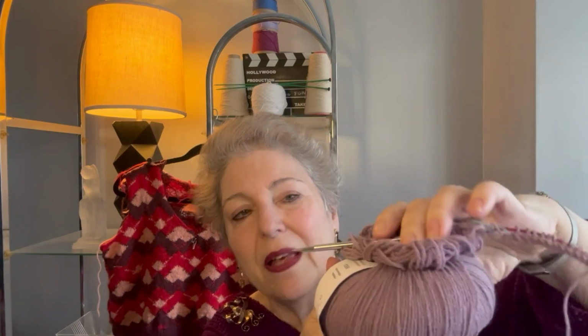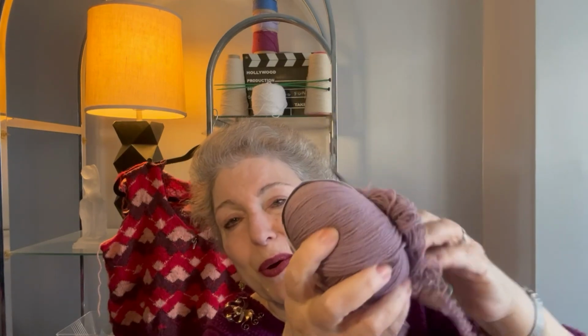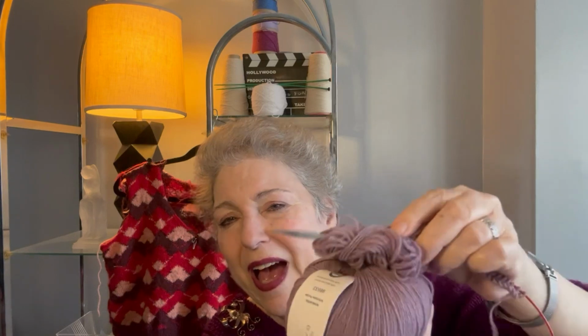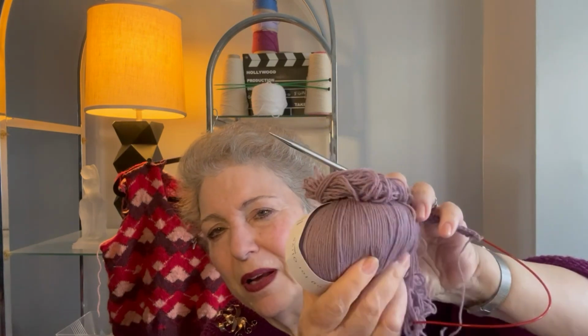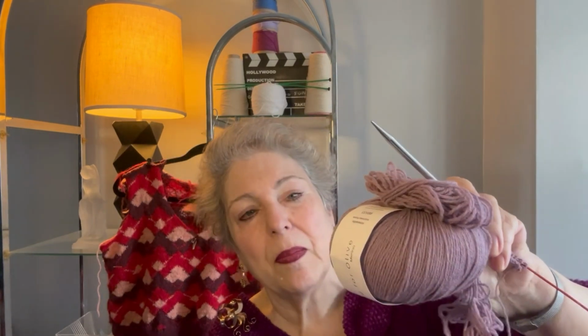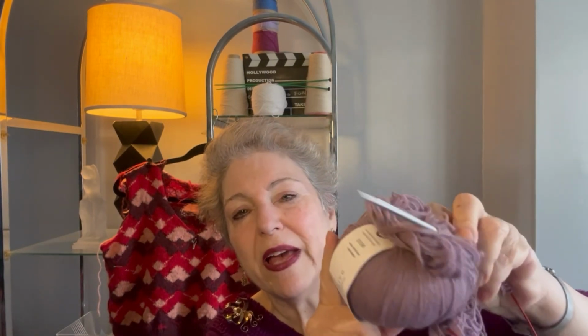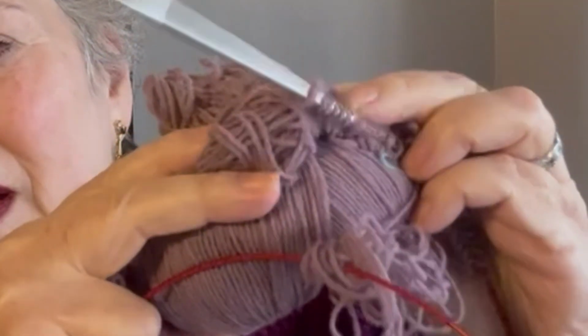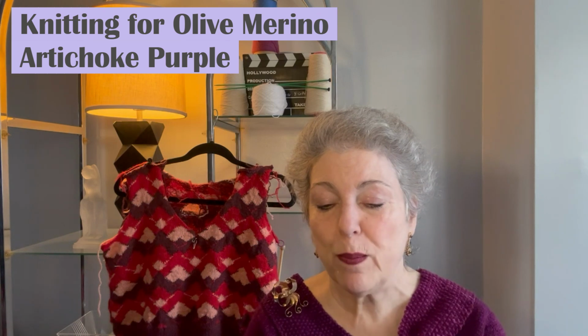Well, this is going to be on the sleeves, so hopefully, I don't know, does it look the same to you? Hard to know. And who knows, maybe this outside one was exposed to more light. It does look a little bit lighter, but we'll see when it's in my sweater. I think it looks pretty good. I'd love to know what you think. As long as I have it in hand, let me tell you that it's Knitting for Olive Merino. The colorway is Artichoke Purple.